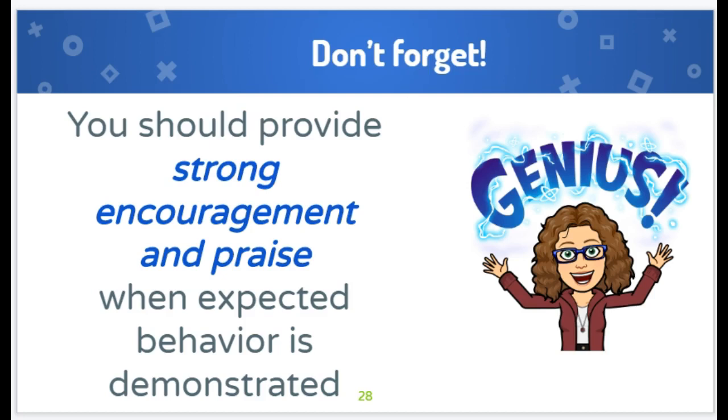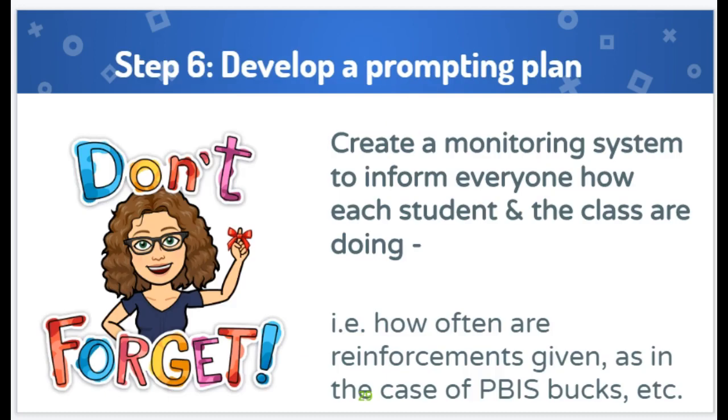If you're looking for some preference inventories to see what actually will motivate your students, linked into this slide is the website positivepartnerships.com, which has some great reinforcement inventories. You want to make sure that you have an excellent plan that will reward students for following your expectations. And keep in mind, not every student is going to be motivated by a great job. We need to meet students where they are.